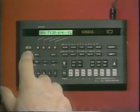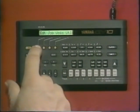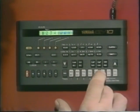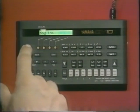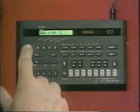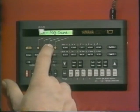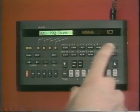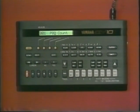Now, we'll go back to the song, menu, and edit. And on the backing track, edit mode, we'll insert a pattern. 0, 0, the count off. Now, it's important to realize you are watching a videotape, and that section can be reviewed over and over until you understand the procedures that were used.